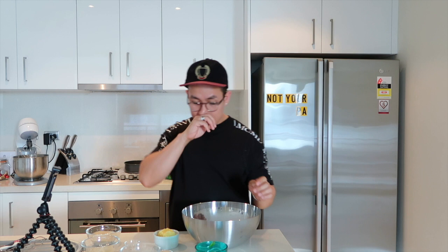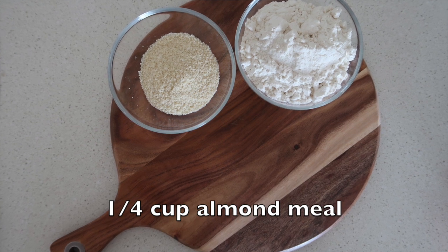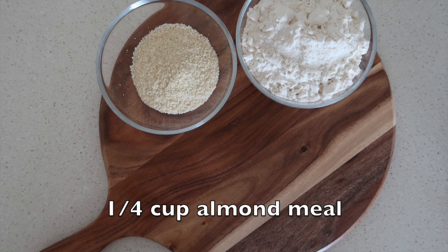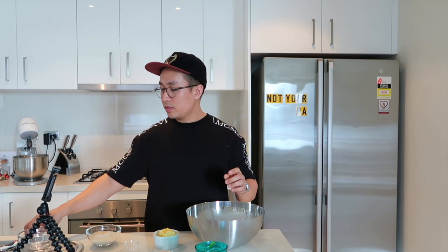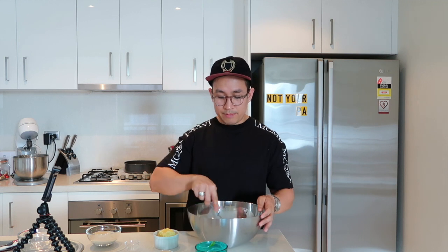So that's pretty straightforward. I'm just going to put that in there on the side, and then you have to combine it with the almond meal, which I've got here. This is a quarter of a cup of almond meal. I'm just going to give it a good stir just to make sure the dry ingredients are all mixed in together.